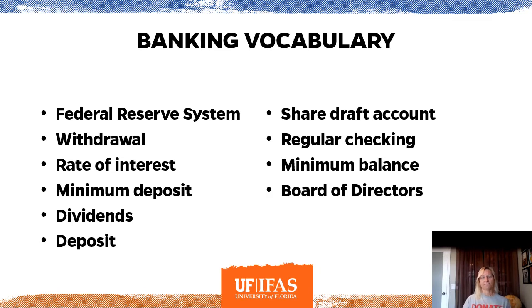Board of directors. Now, in a regular bank versus a credit union, the bank is run by a board of directors who make the decisions about how that financial institution will operate. The board of directors are most interested in making sure that that bank is profitable, especially for its shareholders, the people who invest in that bank. So the board of directors is the governing body of a commercial bank.